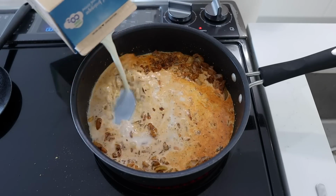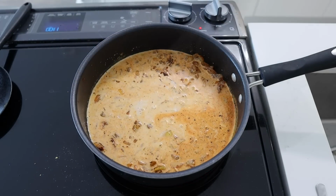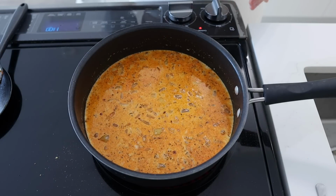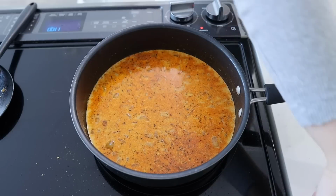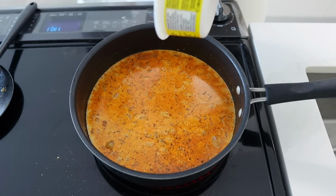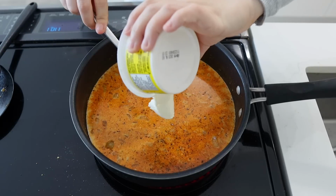Adding some milk as well. I have over here 2% milk. You can bring it up a little bit to medium. I just don't like it to burn when we're putting the dairy directly inside of the pan. The other thing we're going to add, I don't have any fresh cheese. So the only thing I have is some Philadelphia cheese.